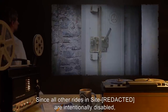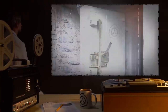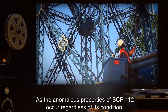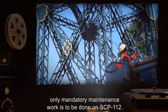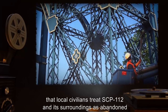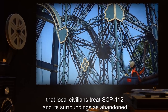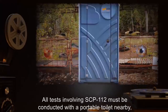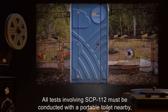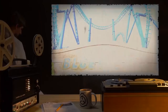Since all other rides in site are intentionally disabled, civilian intervention is low. As the anomalous properties of SCP-112 occur regardless of its condition, only mandatory maintenance work is to be done on SCP-112. This also ensures that local civilians treat SCP-112 and its surroundings as abandoned and ignored. All tests involving SCP-112 must be conducted with a portable toilet nearby, as well as a small table with basic food and drink items. Description.